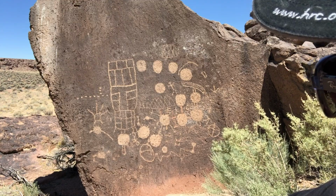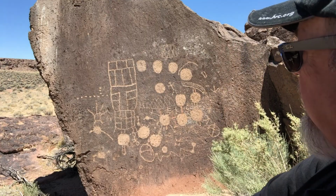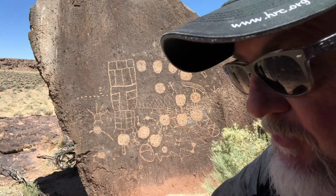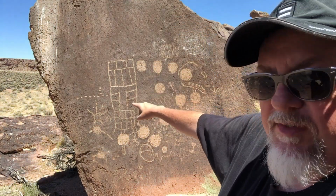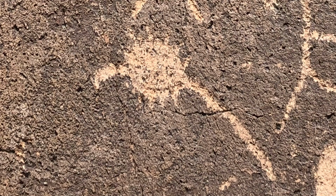We see a similar motif of crisscrossing lines near the center, but it's not a box. It's a line with the crisscrosses attached to the bottom line, right above the 10th moon. Truly a remarkable sight. One other thing I want to point out about the different glyphs on the petroglyph, right below the sun, which is this arc with another circle with different lines drawn out from it.